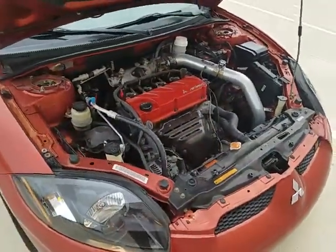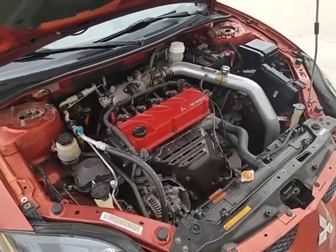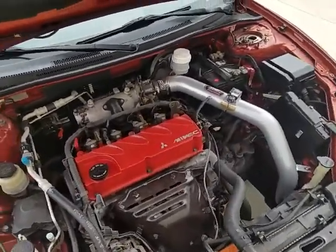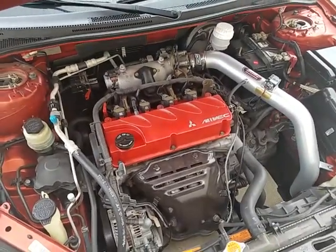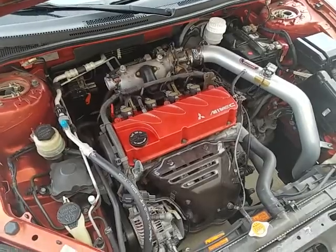They did a compression test when the engine was warm. I did it when it was cold, which I know doesn't give you as accurate numbers, but they had good compression. I think the numbers were between 170 and 180 on all cylinders.